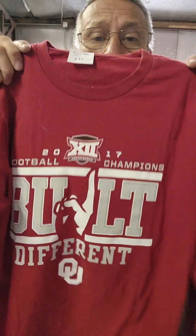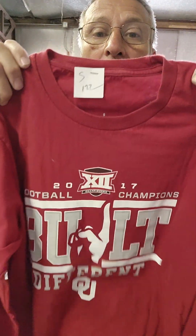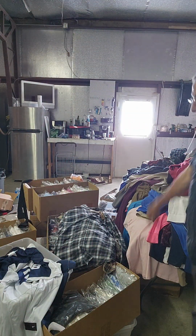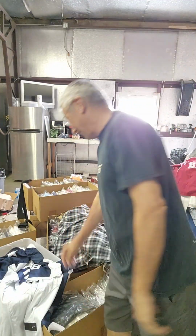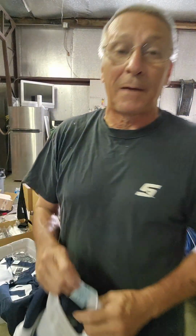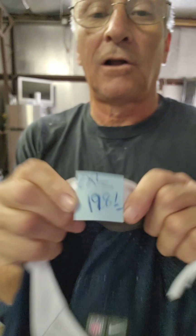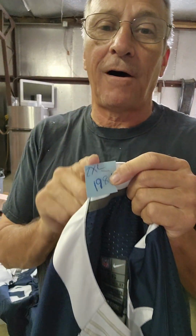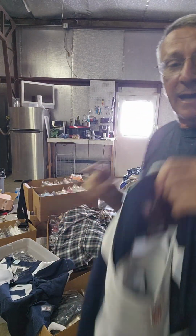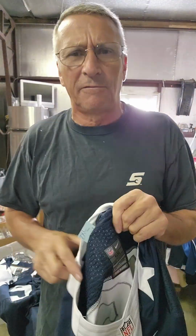All right, Oklahoma Sooners. Lightweight, long sleeve shirt. And the 2 special things that I got, I saw these and I snatched them up. Now, look at my price here. $19.81, but half off. So I paid $10 for these. But actually, because I add everything together, my average cost on everything was like $3.49.